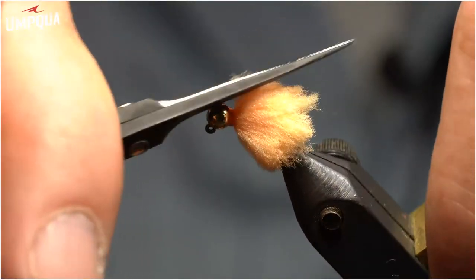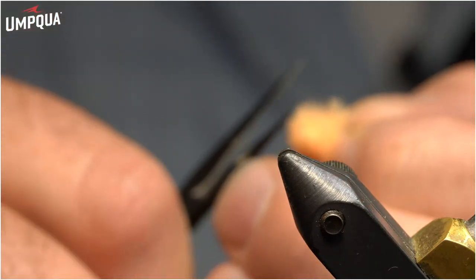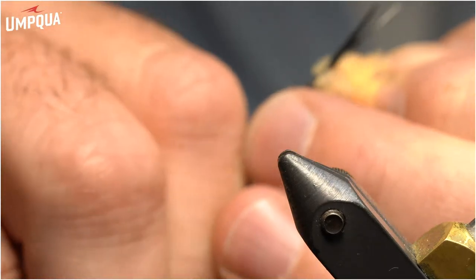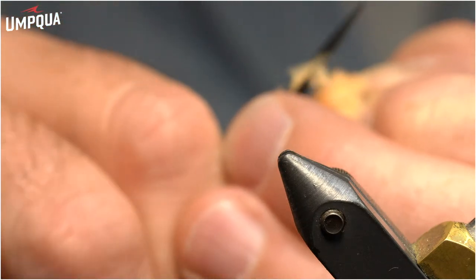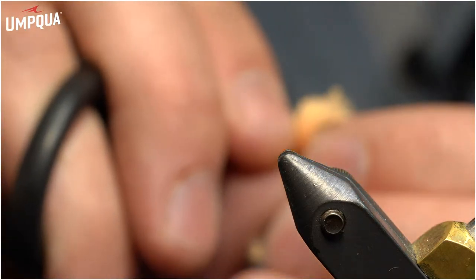So that's halfway trimmed. I'm going to take it out of the vise. I'm going to keep those fibers straight. And then I'm going to kind of try and trim that round shape right here. You can get real pretty with this. Curved shank scissors will help a little bit. You can make this shape really nice. I'm going to flip it over and do the sides.